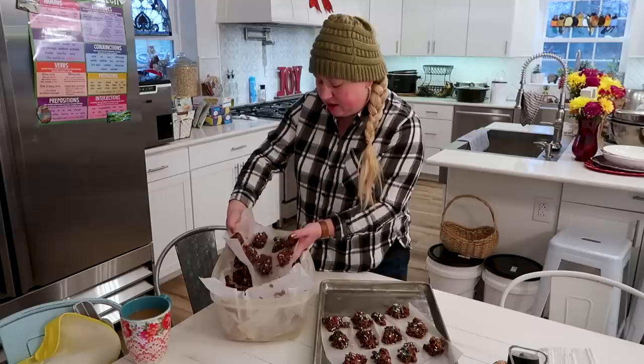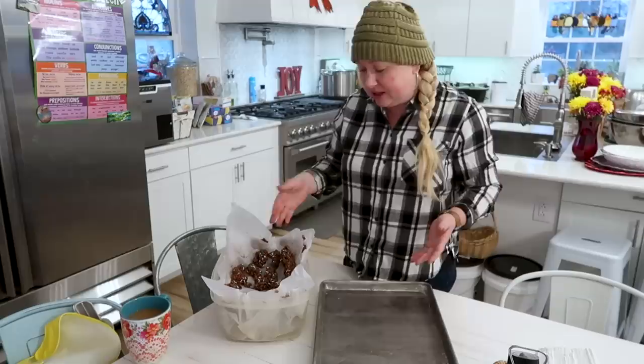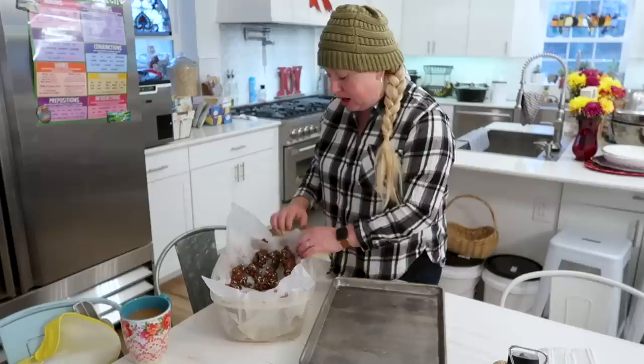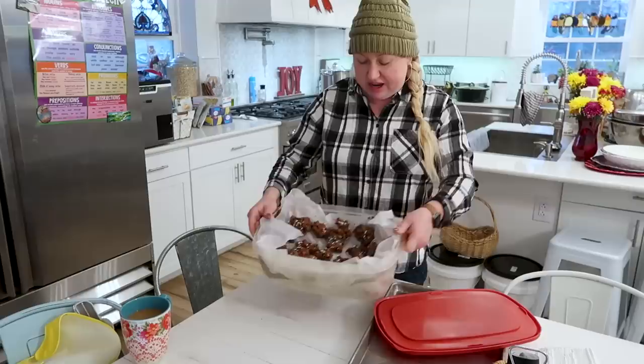And the parchment paper just keeps them from sticking to each other. The layers help keep it from becoming one big sticky mess. And whenever you go to freeze the cookies, if you have your bag flat, here's our bag, you can do a layer of parchment paper, put all your cookies in, and then you can do another row of parchment paper on top. That way as you defrost, it's the same thought there. Okay. So we have our nice, busy Christmassy weekend family bin of cookies.